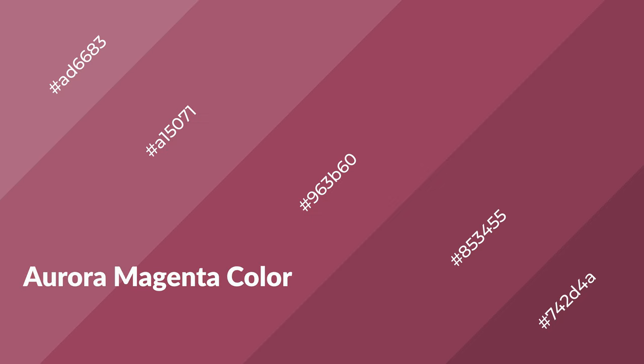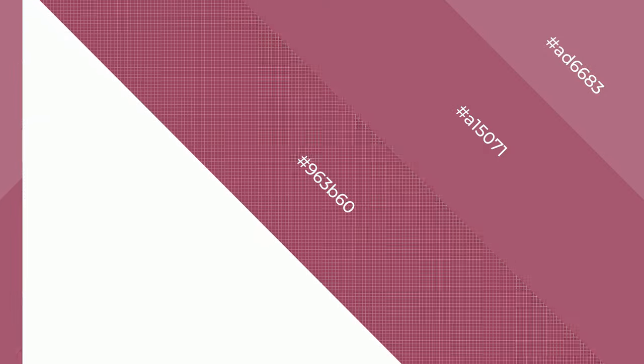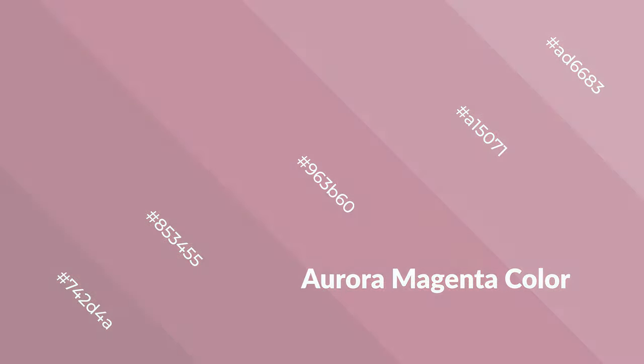Aurora Magenta is a warm color, and it emits cozier and active emotion. Warm colors are symbols of warmth, fire, heat, and sunshine. It also evokes joy, passion, love, and even anger emotions. You can see them used in restaurants and gyms.